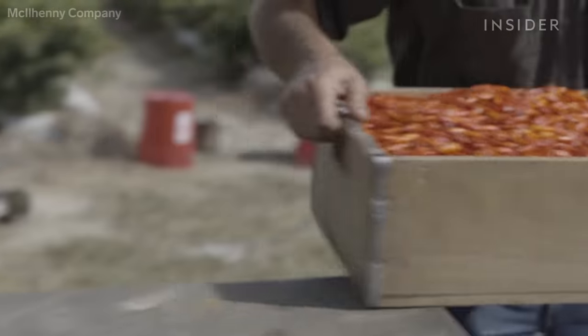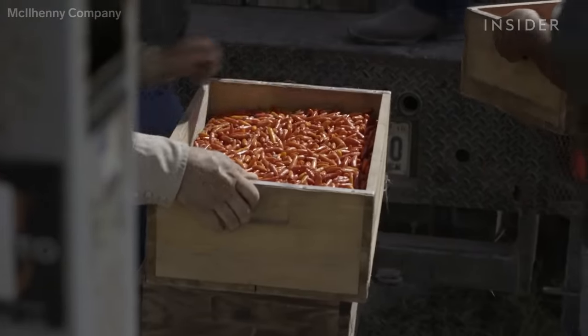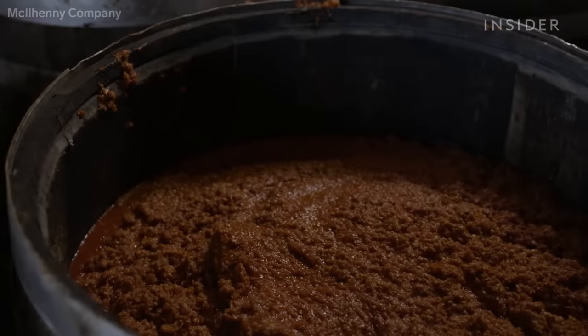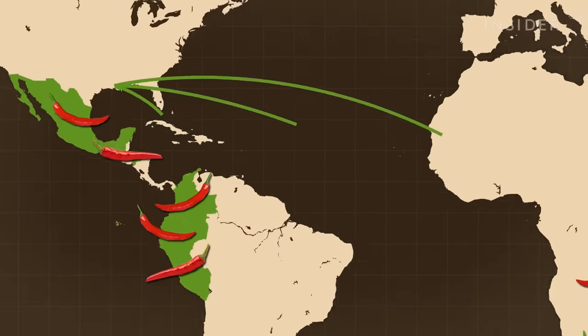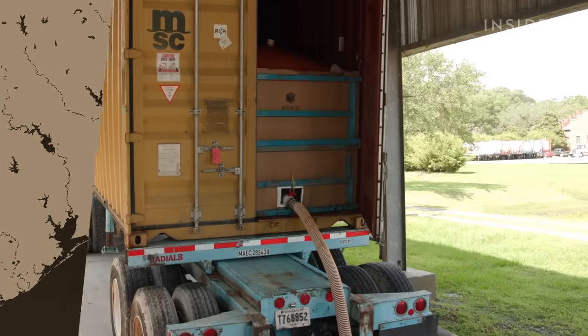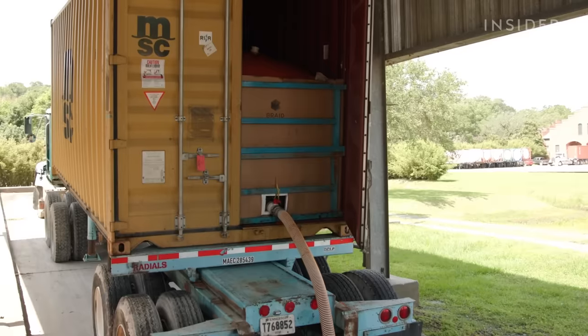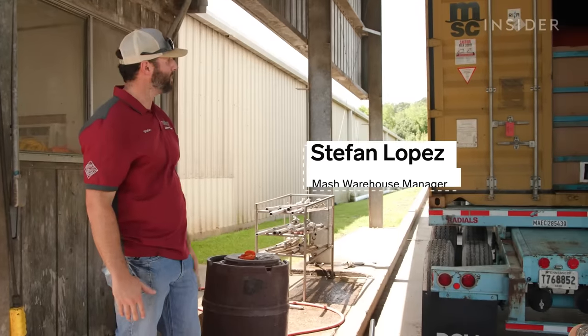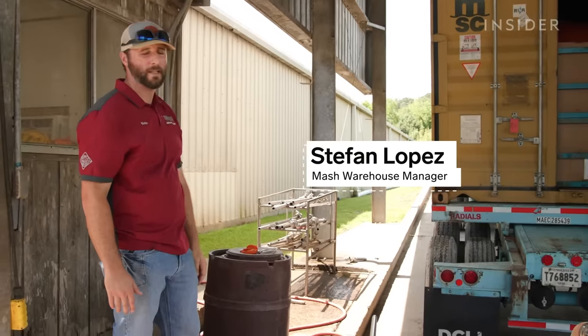This footage is from Louisiana, but the process looks similar abroad. They sprinkle salt on the peppers and use a giant machine to mash them into a paste. Farms ship the paste back to Avery Island through the port of New Orleans. This mash is actually from Peru. We have 50,000 pounds of Tabasco mash inside that container bulked in.